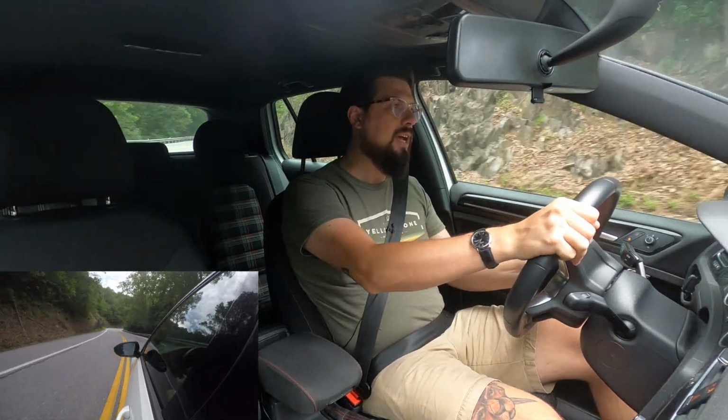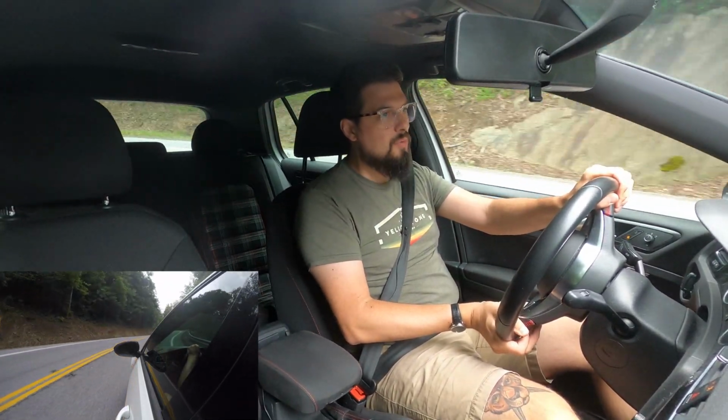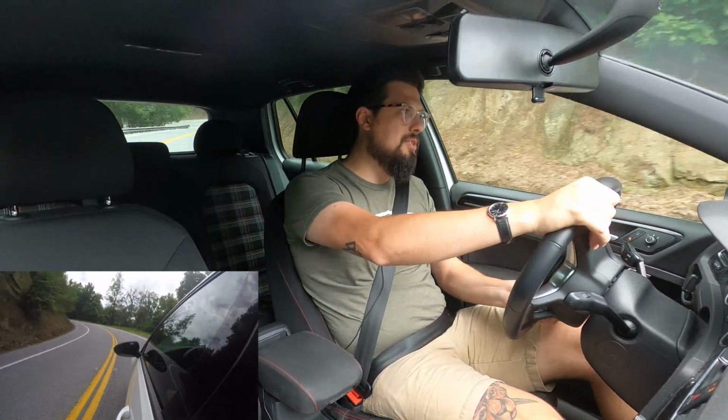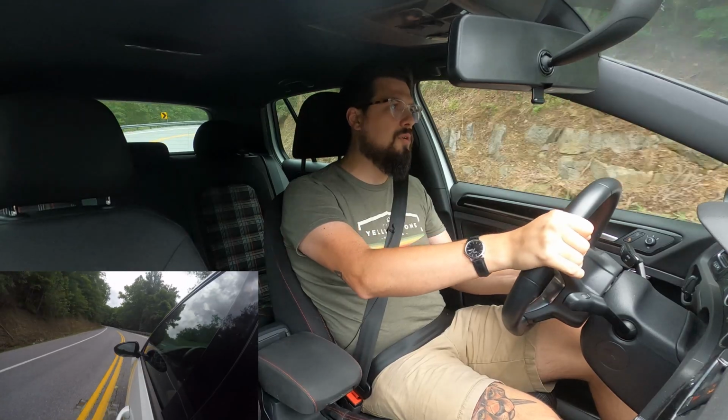As far as handling, it's an electrically assisted rack. I actually really like it. I think it's got loads of steering feel. Maybe not compared to modern performance cars that are really awesome, but compared to my 2001 MR2 Spider, this has more steering feel.